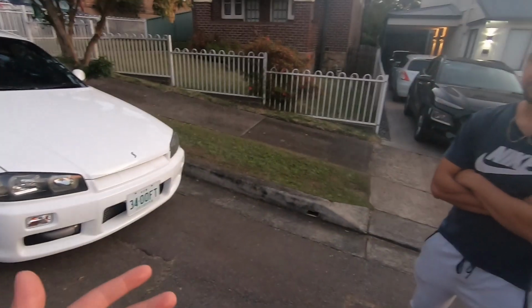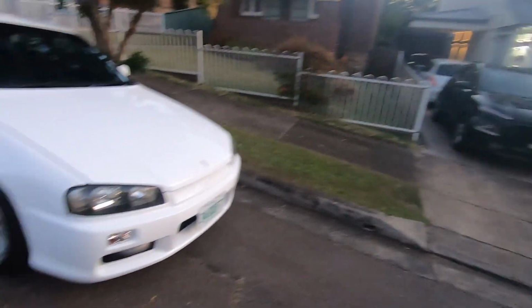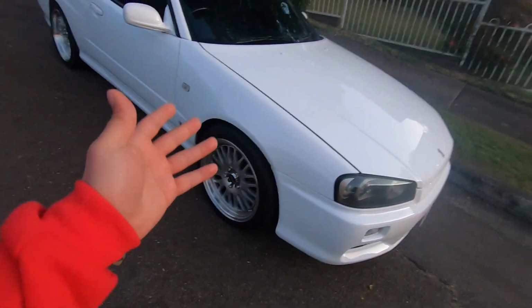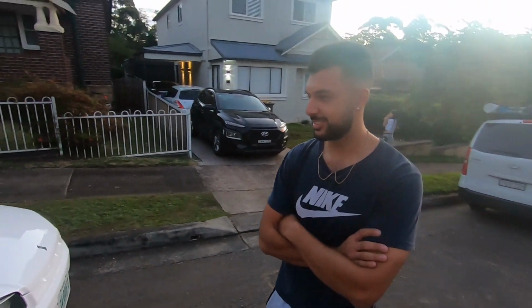Let us know in the comments what you guys think it is. If you've had the same thing happen to you, that might help as well. But so far, we think it might be the brakes. Brake rotor, caliper... It's something. So we're going to have to take off the wheel and see what's under there. Bit of investigating. Yeah, automotive investigation.